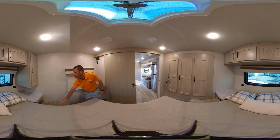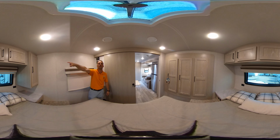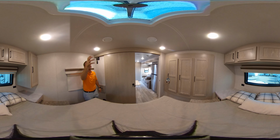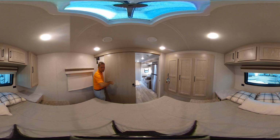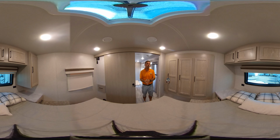It's got tons of storage on the outside. Got his and hers closets up there. More storage up top there. Got a little vent right there in case it gets stuffy. You got your sliding door here, so you have to fold it. It's easier to get around the bed. This concludes the 2023 Rockwood 2511S.